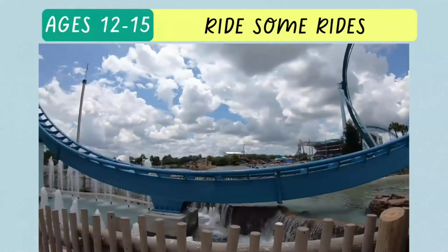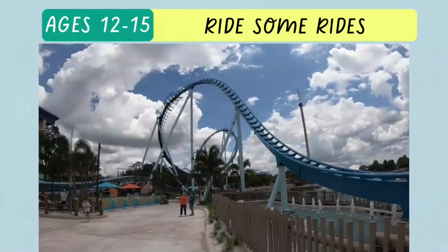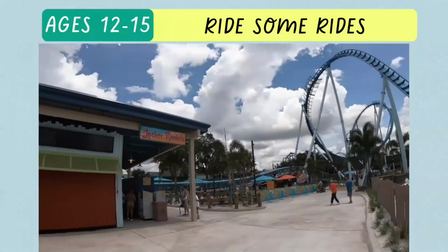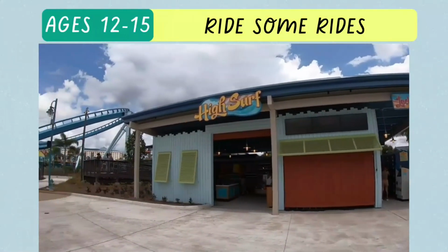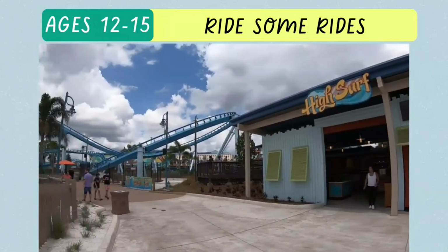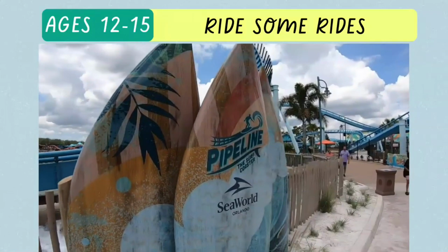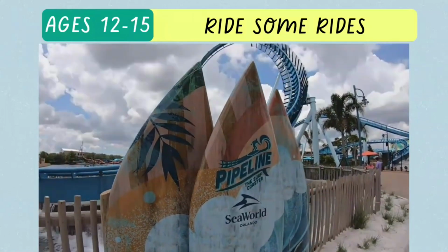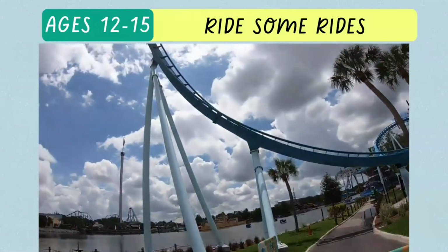Now, if you're coming with that teenager, especially a teenager who wants to ride rides, you can get into the park at 9 a.m., so get there early. If you have a kid who really wants to ride rides, get there early. Consider buying the Quick Queue Unlimited so they can ride as many times as they want. Especially if they have one that they really like, they can just ride and ride and ride. But I highly advise getting to the park early.